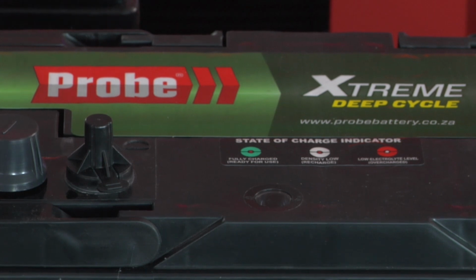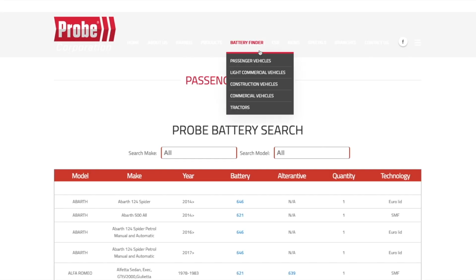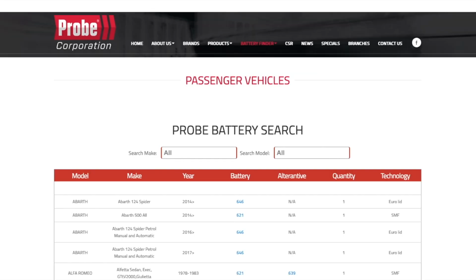You can rely on Probe's online battery finder tool or catalog to find exactly what you need. Or of course, you can call the expert team.